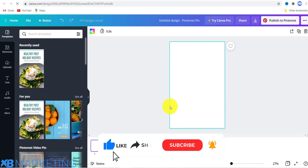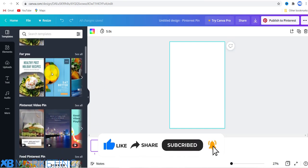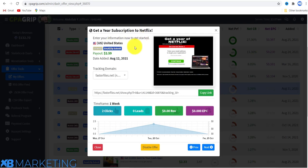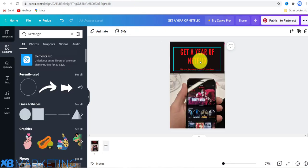So once it opens up, Pinterest is going to give you a lot of templates that you can work with. Some of them are free, some of them are paid. As you can see, this one right here is free. So you're going to click on this one. Now that this template is popped up, so we are going to go back to the offer. Since we are taking this cpagrip offer as an example, so you can see it says get a year subscription to Netflix. You can just basically copy that or you can just get creative and write something different, just like I did here. Get a year of Netflix.